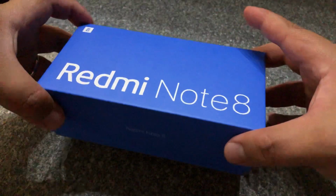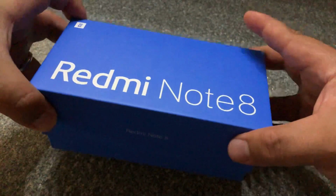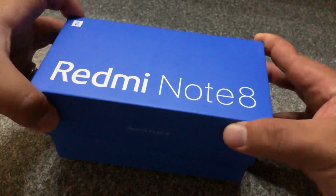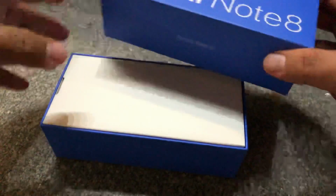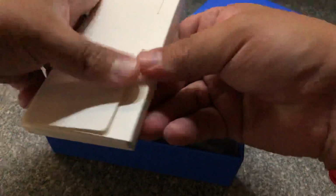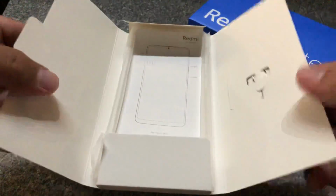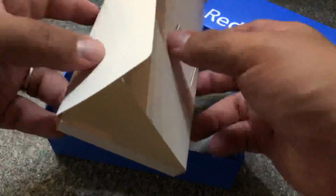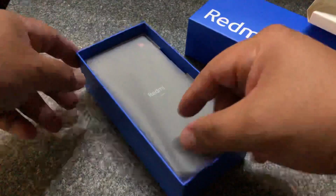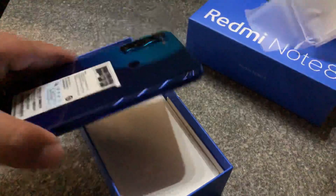So lifting it up, let's have a look. Anytime, anywhere, Frankie Street Tech. Oh yeah, that's right. That's how we roll, baby. So moving this aside, let me show you guys what is inside the box here. We got the classic TPU case. There are the instructions and the SIM ejector tool. And now there it is. Let's have a look here at this Redmi Note 8 in gorgeous blue color.